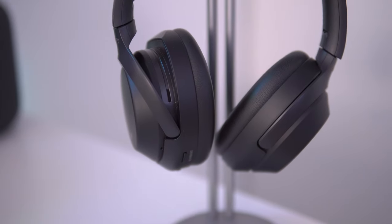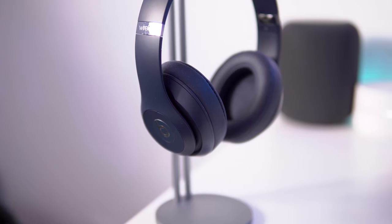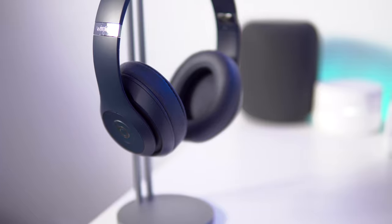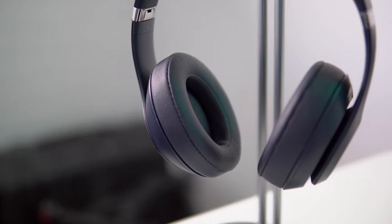I've got the black color, but I do have my Beats Studio 3 as well on the other side. These are the blue ones. I used to have the black as well, but I'm just using the blue one because my Sony is black, so I love my blues and you know that. But yeah, these both do their job, nothing there to complain.